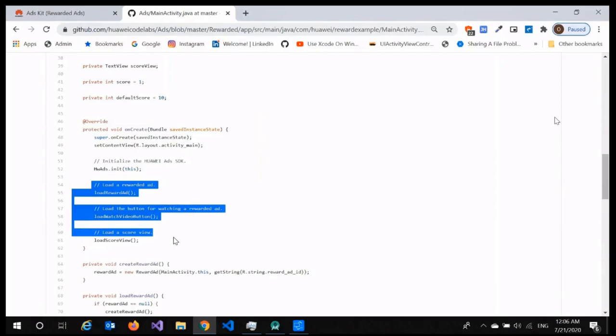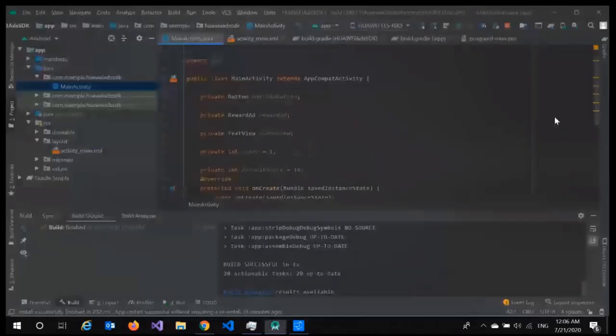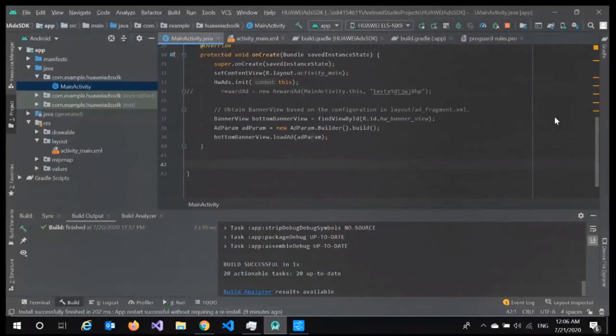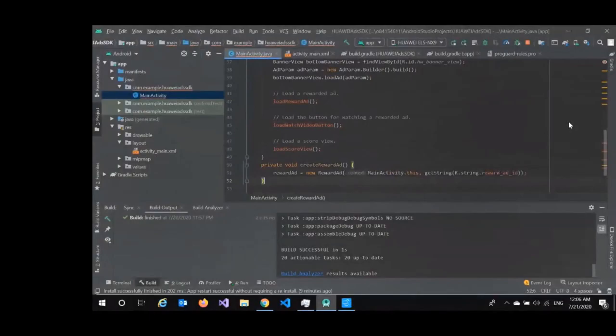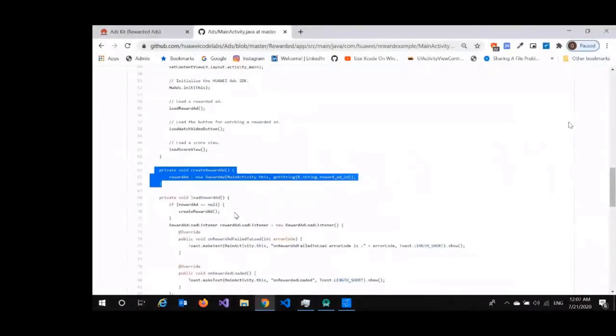So I will take these things as a copy and I will paste them in our code. So here I will paste them. Now this is the create reward. It's just initializing an instance of the reward ad, as you see here. As I said before, it's taking the context and the test slot ID. So here we will find the load reward ad.